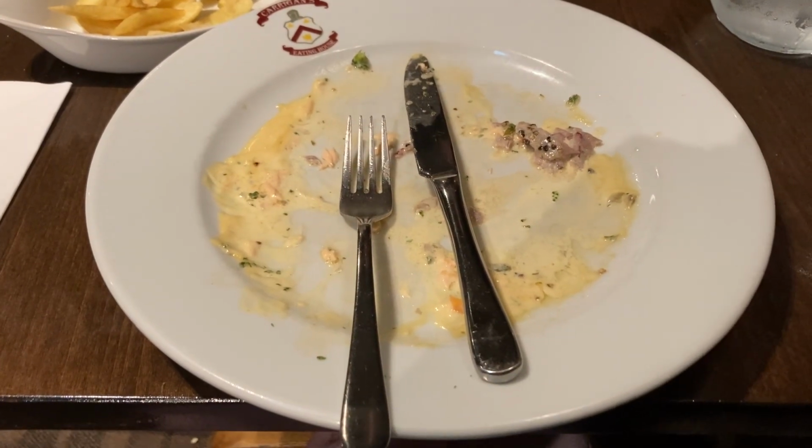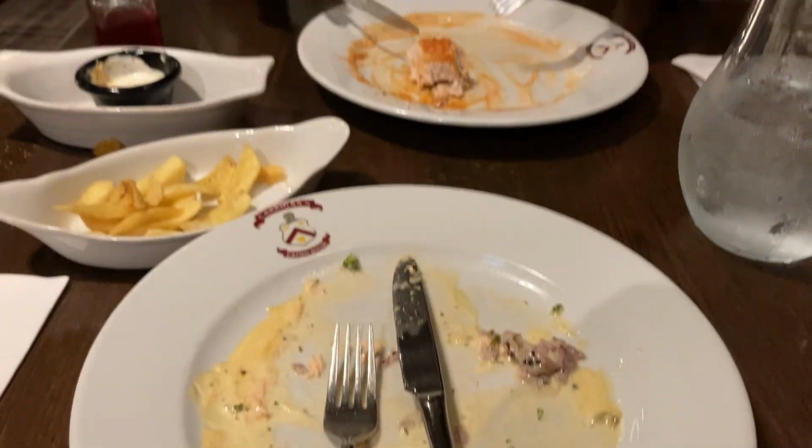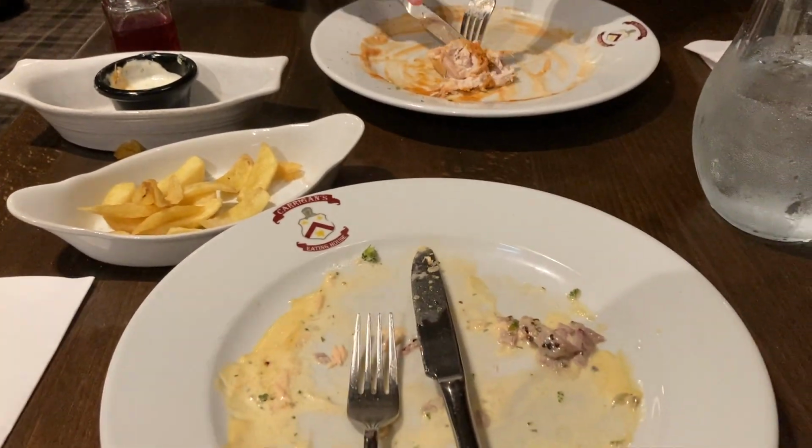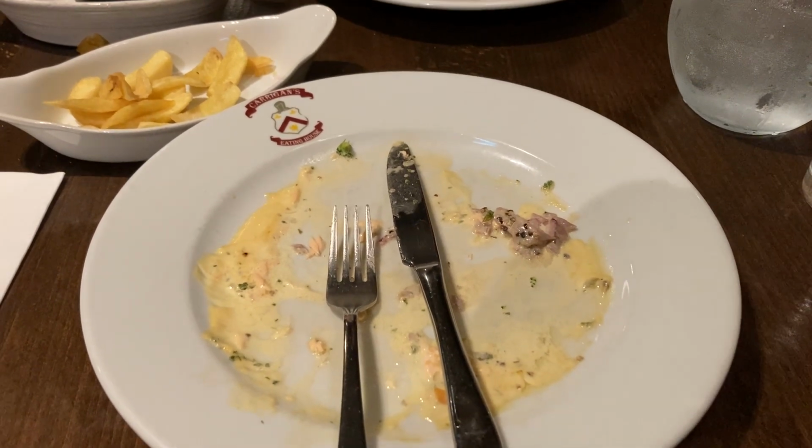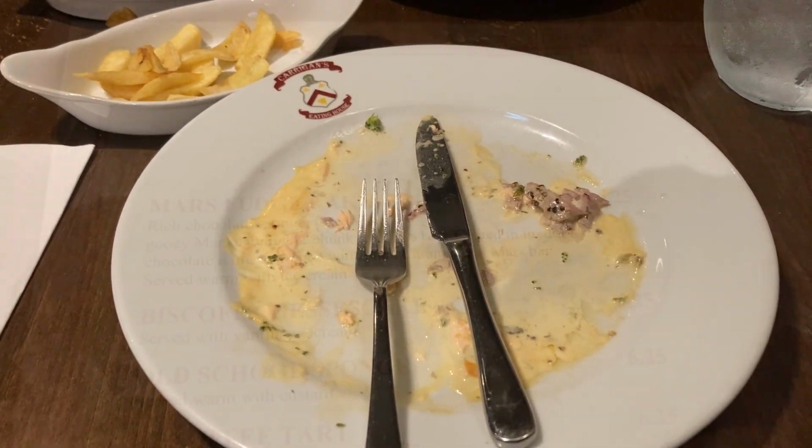A rare sight indeed. A clean plate and a very soon to be clean plate and almost finished chips. Does not often happen in Carrigans. I definitely feel I have room for dessert, which is good.